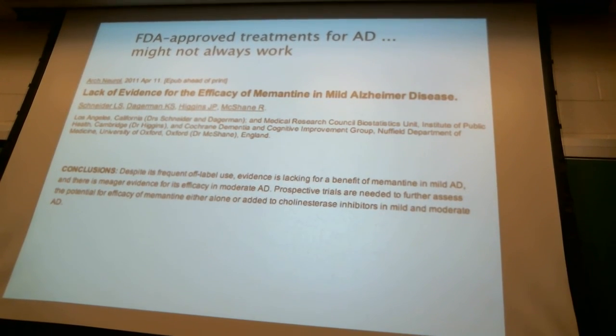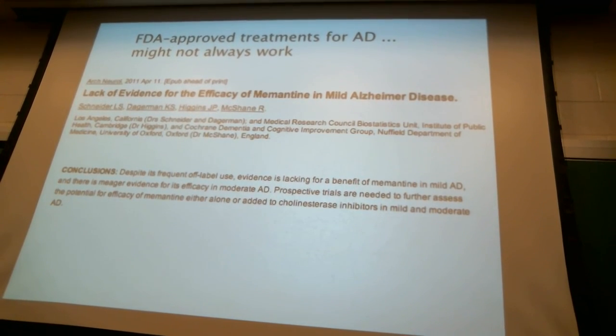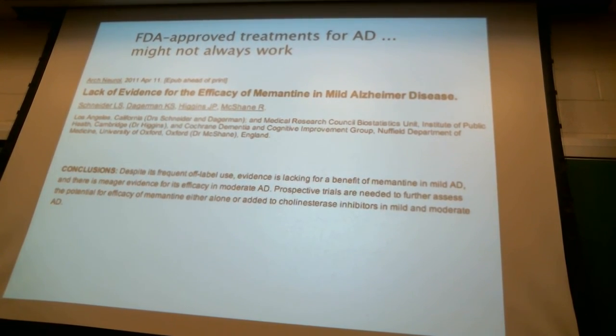So for now, is there any way to prevent or slow down the disease? Scientists using transgenic mice carrying familial Alzheimer's mutant genes, so they make plaque, found that if those mice are kept in an enriched environment, it can slow down the progression of this disease, plaque formation. So it's very important. Don't get bored.